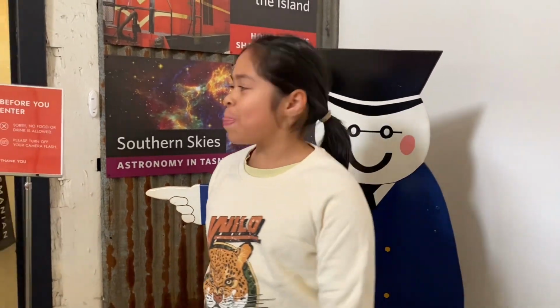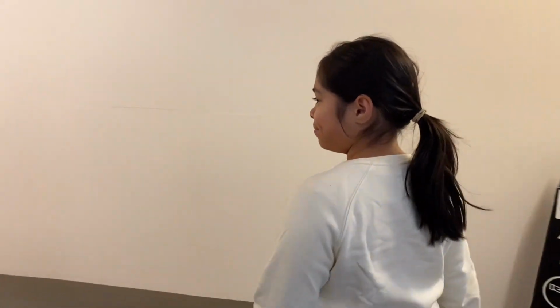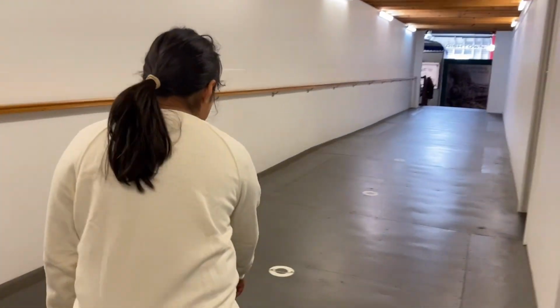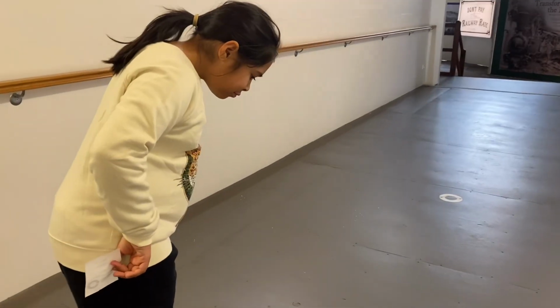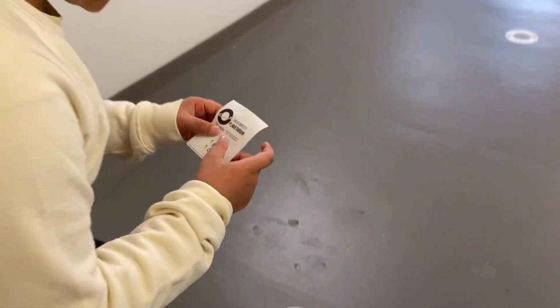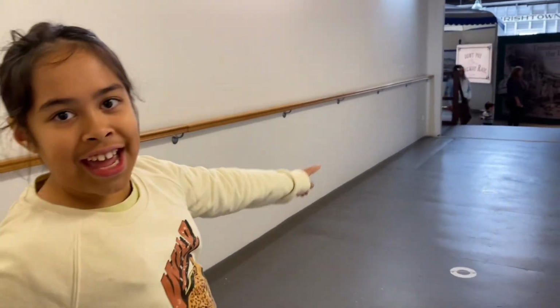So come on, let's see some Planetarium. Is symbol of a planet. It's the same one on my ticket. This must mean that the planetarium is that way. Let's go.